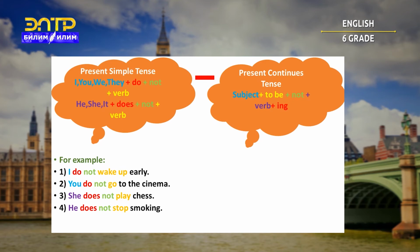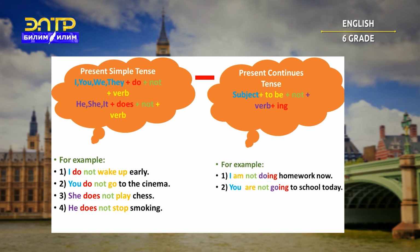The examples of present continuous tense. I'm not doing homework now. You are not going to school today. She is not crying now. He is not talking with mom now. As you see in the examples, we add just not after to be.